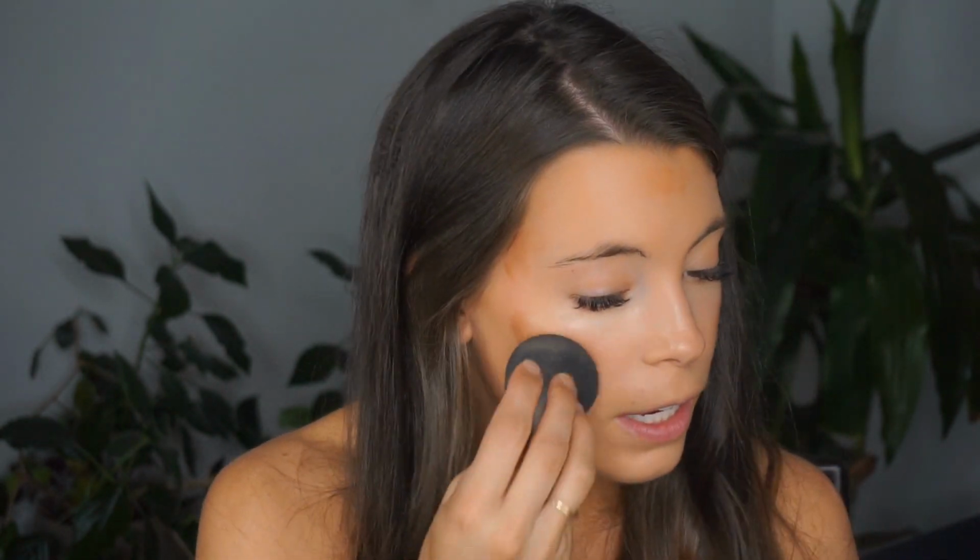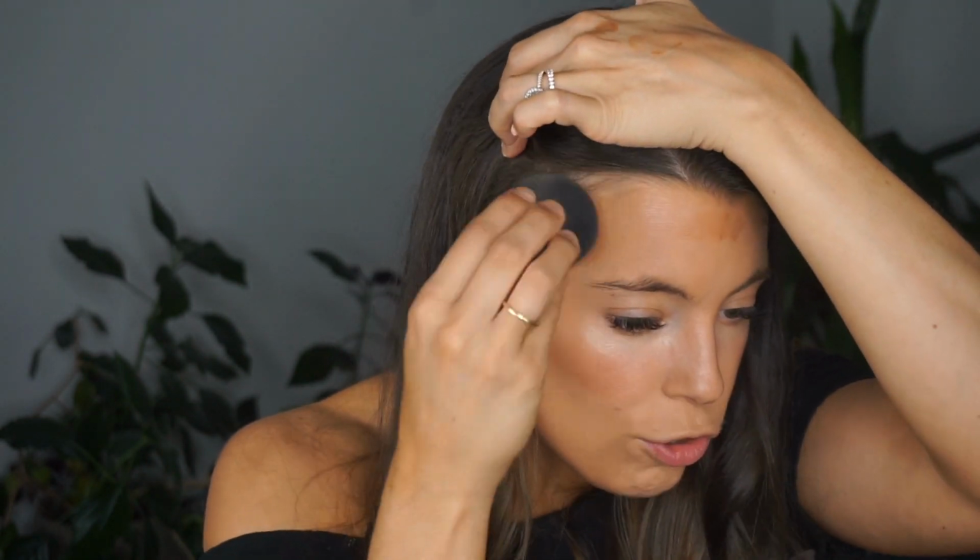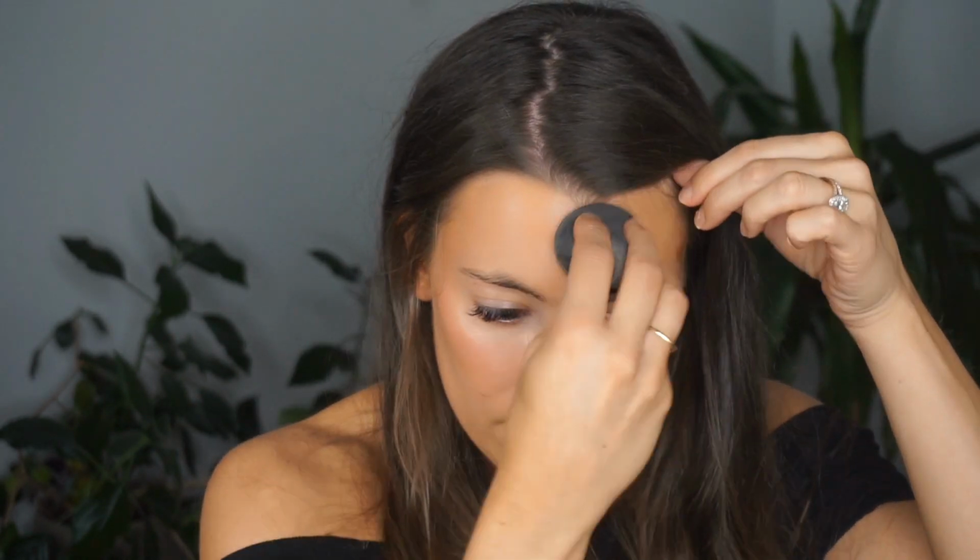If you are a little more fair than I am, it would probably add a really nice color as well. For me, it doesn't add too much because I spray tan, but it does add something. And it's really nice, and I just don't like using too many powder products in the summer. I feel like it's a little heavy, and I want my skin to breathe when it's hot and humid outside. And let's see what's next.